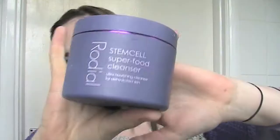And this is what I look like before I take off my makeup. I'm just using this Rodial Stemcell cleanser. This is just gonna melt everything that's on my face. I literally just give that a swish around my face and then I eventually bring it down to my neck.